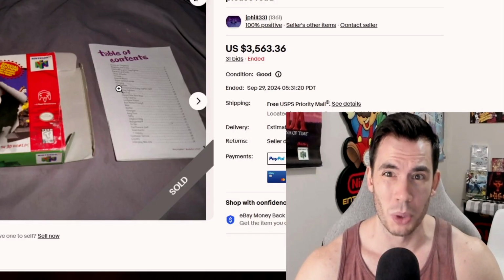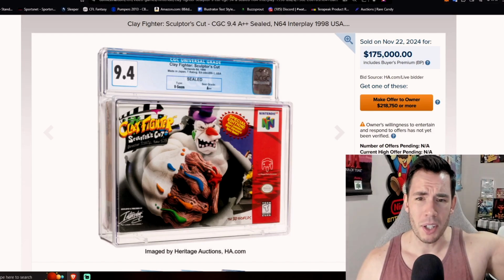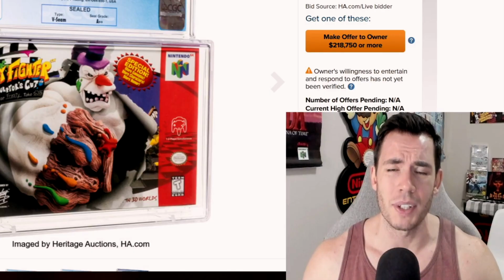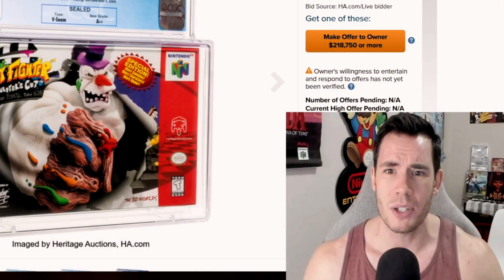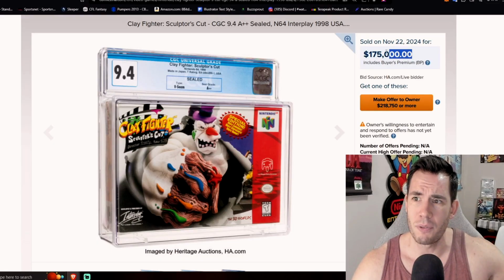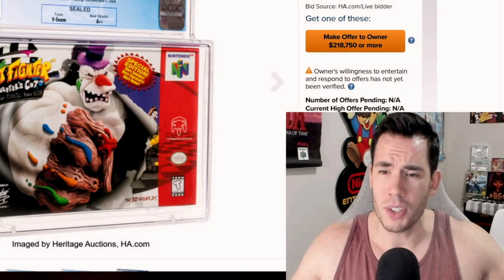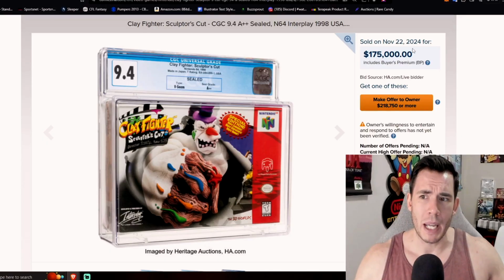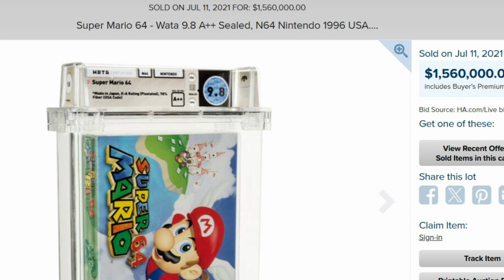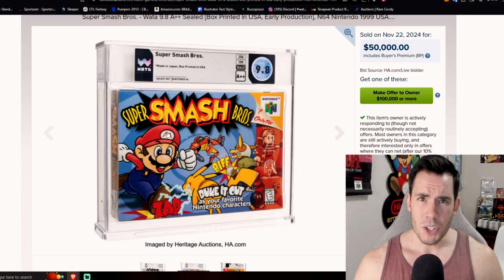Box and manual only. So we take all of that, how hard it is to even just find used pieces of this game, and you multiply it by 100x when we talk about factory sealed. This is one of only 3 known copies to even exist in factory sealed state. And that's why we end up with it selling for almost $200,000 here. And I think it's a good sale. I think that's a strong sale. I'm not sure any other N64 games would sell for this much money except for probably Mario 64 in 9.8 A++.